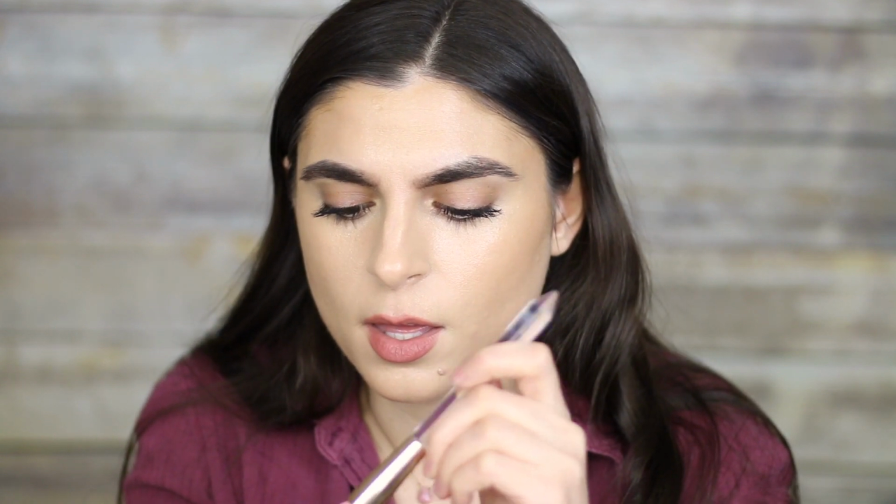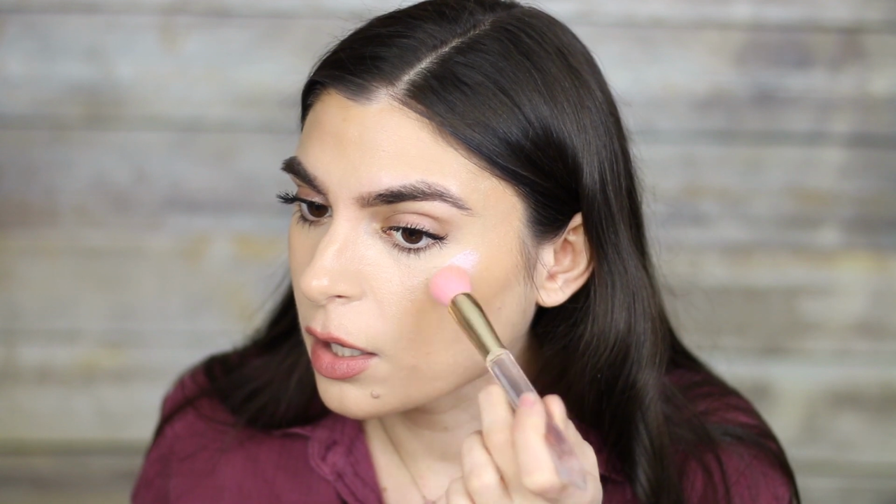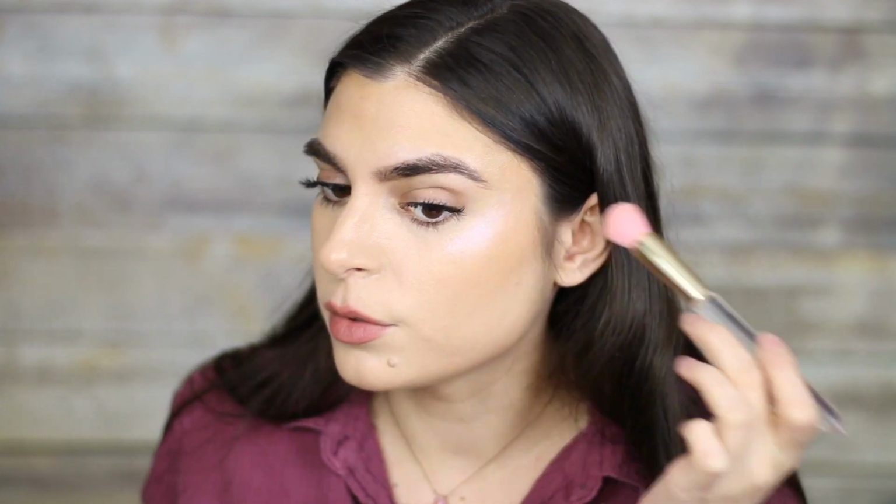It says to shake it up really well, so that's what I'm gonna do, and I'm just gonna apply a few drops to complete this look, and we'll see how that looks. So this is in the shade Happy Hour. I'm just applying a few of the drops on the back of my hand and putting it on this tiny little Too Faced brush. This is called the highlighting brush actually. It's a tiny little Too Faced highlighting brush, and we'll see how that goes.